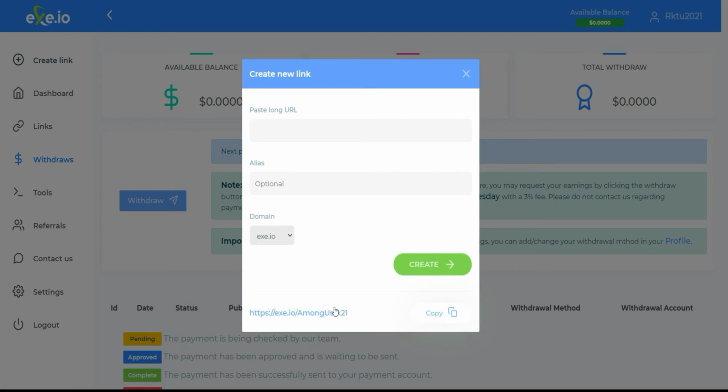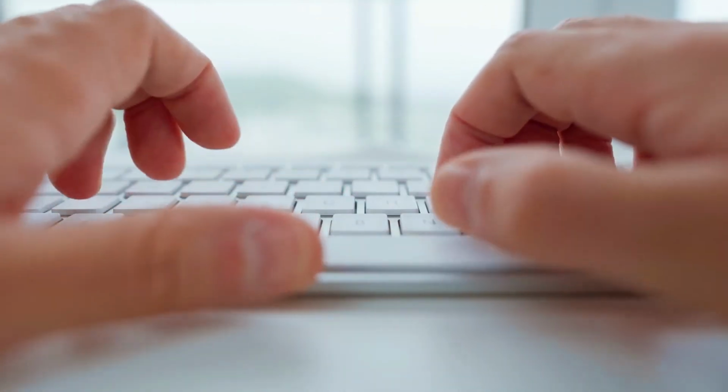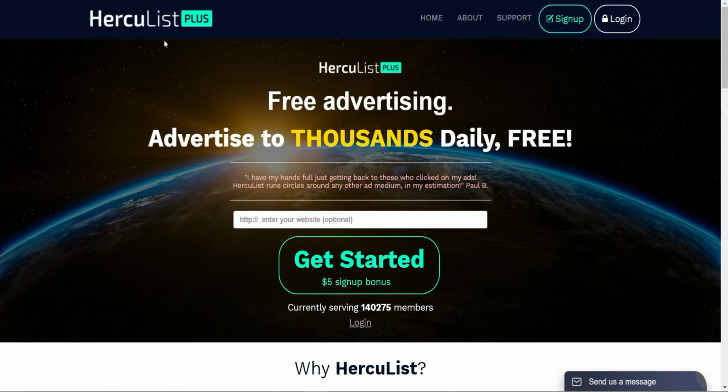Now you require people to click this link and make this work. You want to discover people who will have an interest in reading that article. So currently I am most likely to show you various traffic sources which you can use to get those clicks automatically and hands-free. Even if you don't have any social media followers, and even if you are just a beginner. The first traffic source is over at Hercules.com.